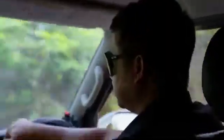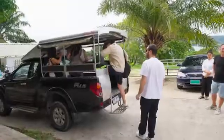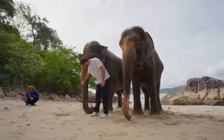As part of our trip, we also had a chance to explore the other areas of Phuket. Each turn on its roads uncovered a new adventure, making every journey memorable, whether it was enjoying the golden sands of Kamala Beach or connecting with exotic animals on the island.